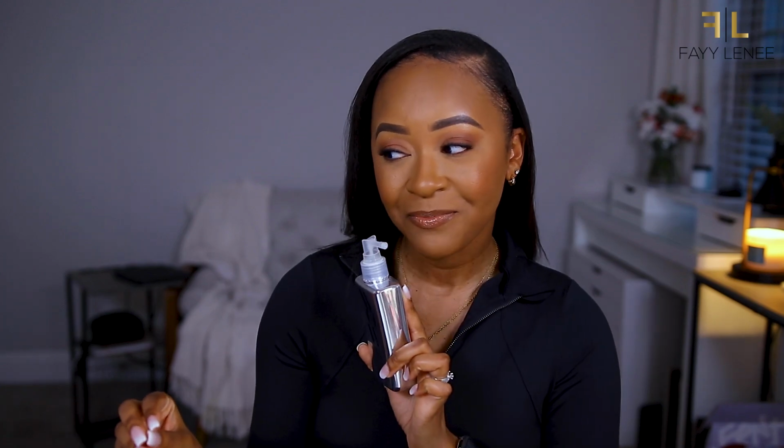Again, it says on the back, stops hair from becoming a hot mess in even the highest humidity. It says on here that you're supposed to use it every 3 to 4 shampoos. I use this every single time I shampoo my hair. And as you can see, I am currently rocking my natural hair. So I just wanted to give this another shout out.